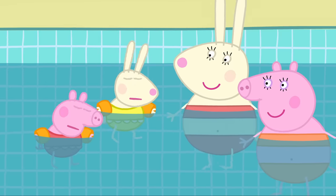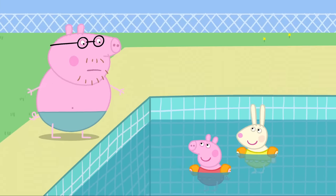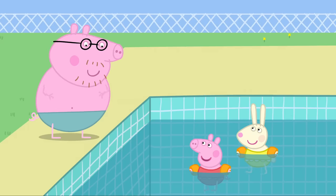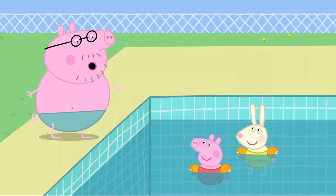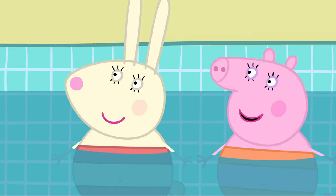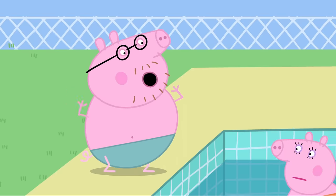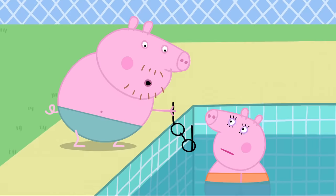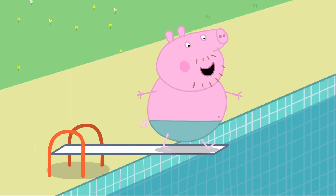Oh. Cheer up, you two. You can watch me dive. Silly Daddy, your tummy is too big. Nonsense. I won trophies for my diving when I was younger. That was quite a long time ago, Daddy Pig. It's lucky I've kept myself so fit and strong. Please hold my glasses, Mummy Pig. You'll get a better view if you watch me from the side.